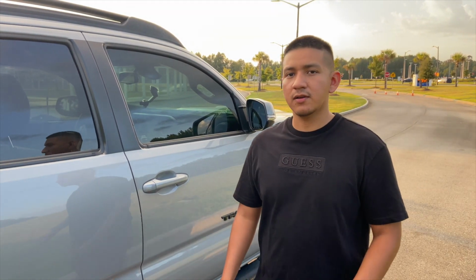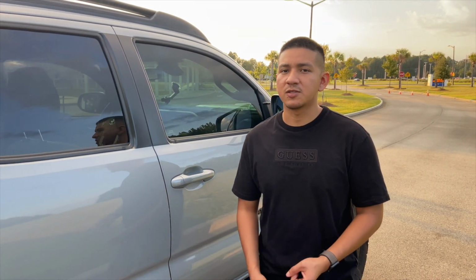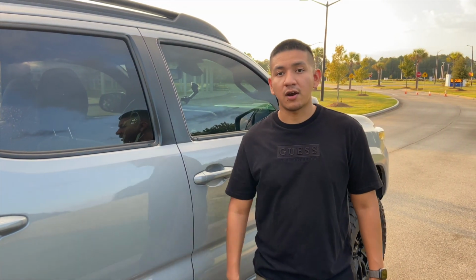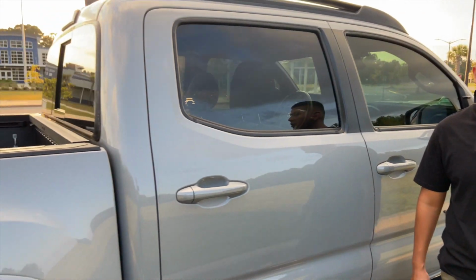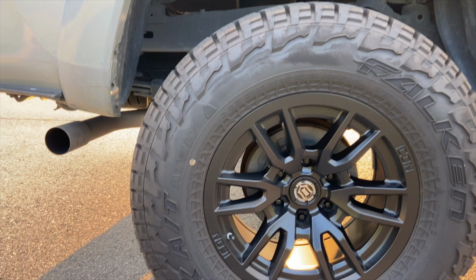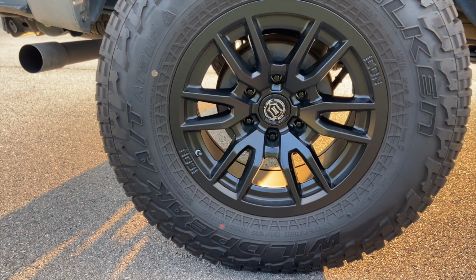So another thing about going with the bigger tire is, do expect some decrease in performance in terms of how fast your truck is going to accelerate, how responsive it is, and of course your miles per gallon, as I mentioned. With it being a 32-inch tire, your Tacoma definitely does feel a difference. The engine does struggle a little bit more just to keep that speed moving. But it's a trade-off, right? It's just something that you got to deal with.